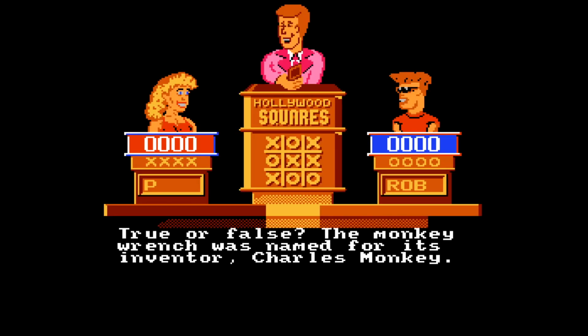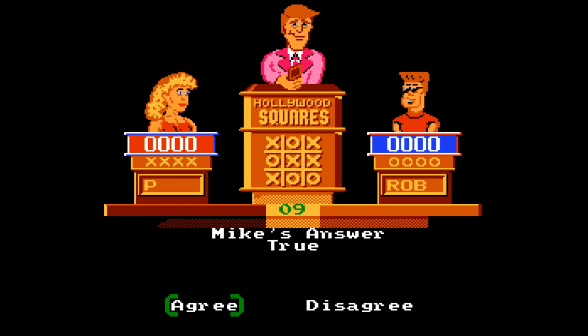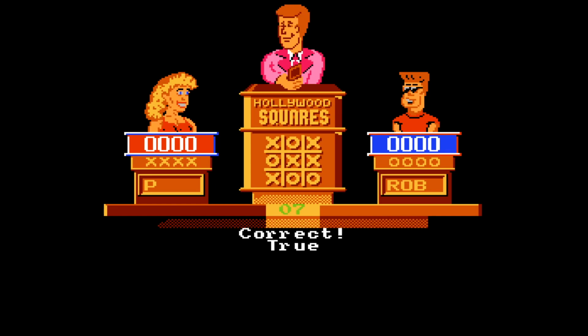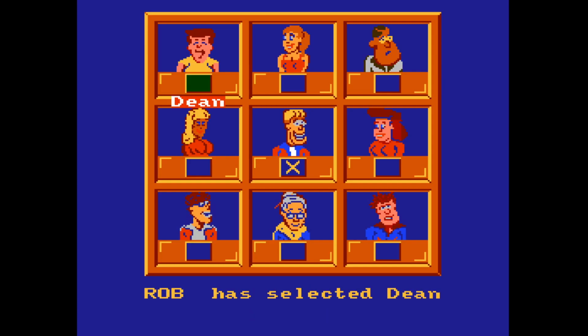Not much to say about this one. It's based on the game show where you're asked a question, you pick a square, which usually has a celebrity trying to answer the question for you, and you can either agree or disagree with that celebrity if they are right or wrong. If you guess correctly, you get to fill in that space tic-tac-toe style with either an X or an O. Get 3 in a row and you win! Probably a car or something. Or money.